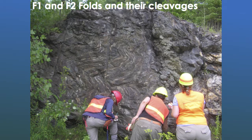But you start to look around here and you can actually see that it looks like there are places, like look right here. See that? You're actually folding an earlier fold. So there, you've got two generations of folds in here. These are a bunch of students, interns, one from University of Vermont, and then actually a colleague and his student from University of Quebec at Montreal.